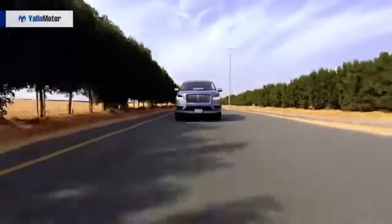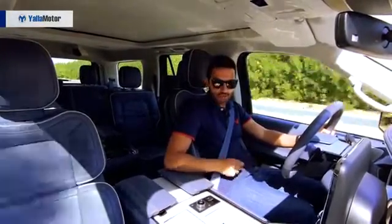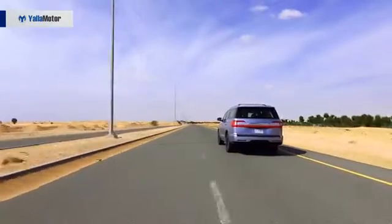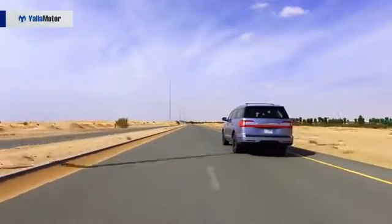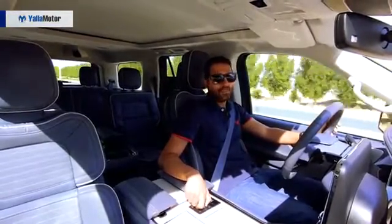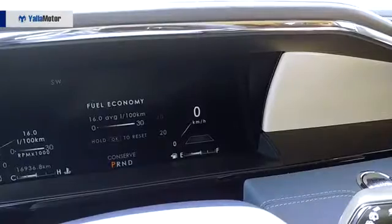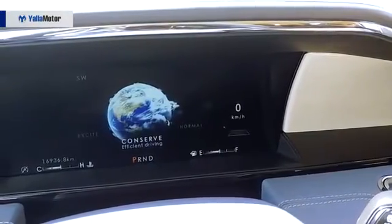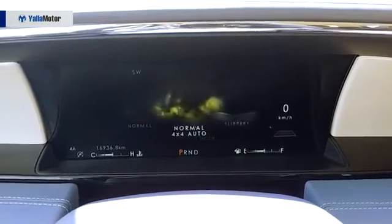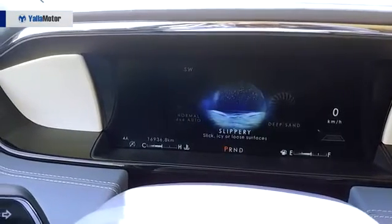While I'm on the topic of the Navigator's digital display and how it drives, I'd also like to point out that there are multiple drive modes. These include Conserve, which is an eco mode, Excite, which is a sport mode. You've got normal 4x4, slippery, deep sand, and slow climb. Why would I highlight drive modes while talking about the digital display? Because while the ECU, traction control and transmission are busy communicating with one another to change modes, there's really cool animations that come up on the digital screen explaining each mode as you scroll through them.